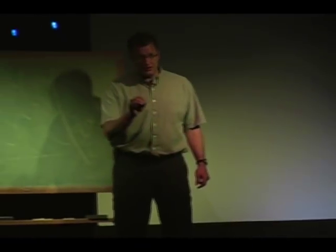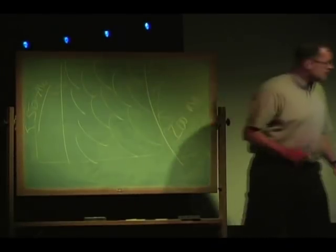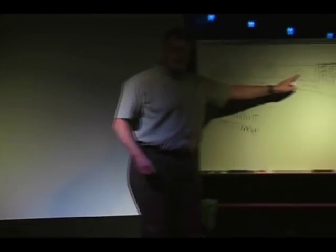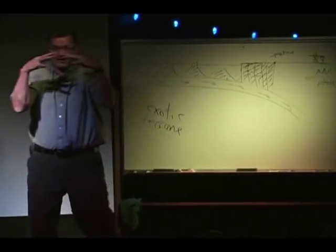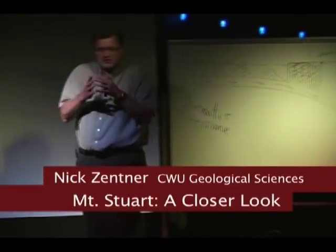Why is Mount Stuart part of this discussion? Mount Stuart is part of a terrain. Mount Stuart is one of these guys coming in. The granite we talked about of Mount Stuart, that's how old? 93 million years. We think that 93-million-year-old granite was not created right here in North America, but offshore someplace, and came in and docked, came in and added.